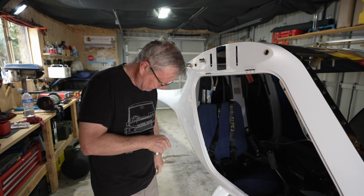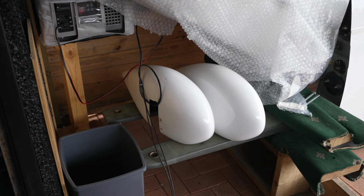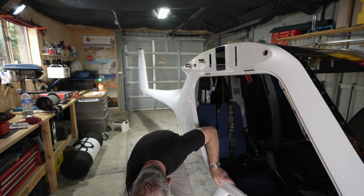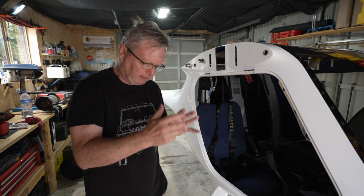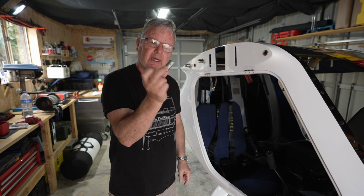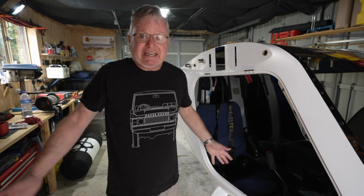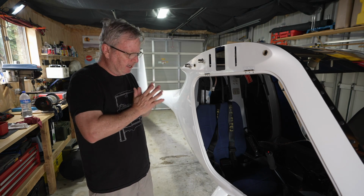Minor little things. There was a little crack in the wheel spat. I've taken the wheel spat off. There's a missing hub. Here it is here. This is a small hub that goes on the wheel and holds the fairing over the wheel in place. I'm going to have to replace it. I've only got one of them from one side. I have to machine it or have that replaced. Little thing. That's it, actually. That's all I've found so far that I need to do.